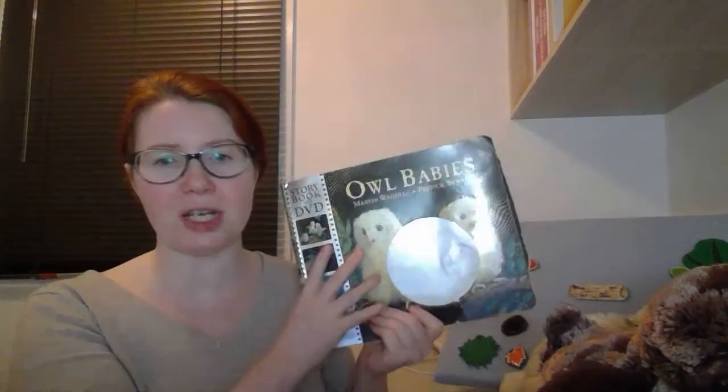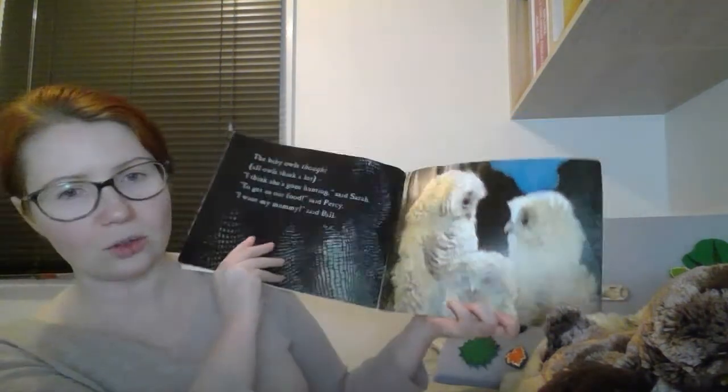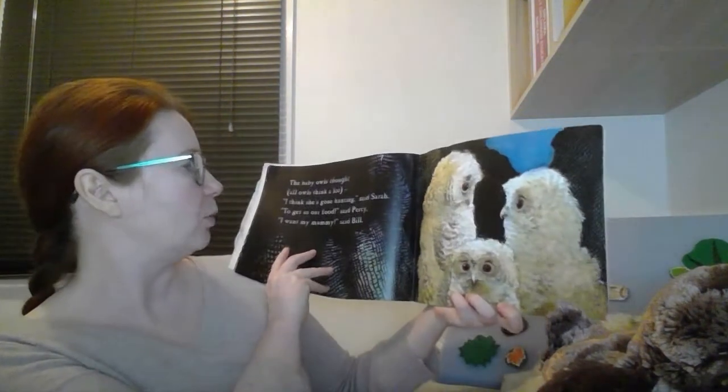I use this set of puppets for acting out and then for free play as well. We first read the story, then I give children roles and decide, like, you're going to be a mommy owl, you're going to be a baby owl: Sarah, Percy and Bill. We assign these roles, and I will be reading the book to remind them of key lines of the story and key steps, and helping them with the words as well.